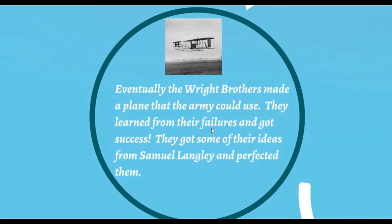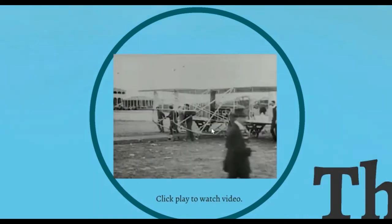Eventually, the Wright brothers made a plane that the army could use. They learned from their mistakes and got success. So, the lesson here, or the theme from this story, is to keep trying until you reach your goal, okay? So, that's it for our story. Let's move now to our vocabulary.